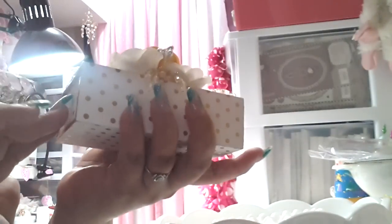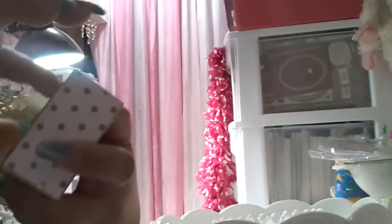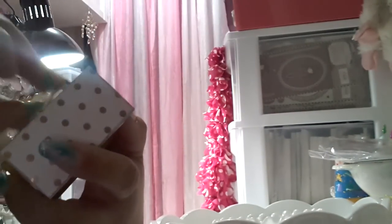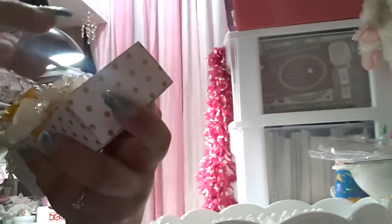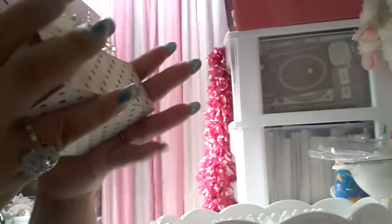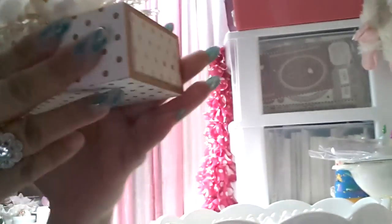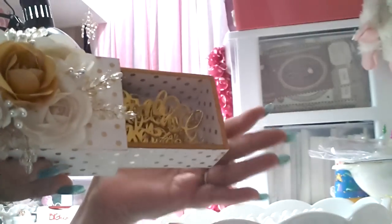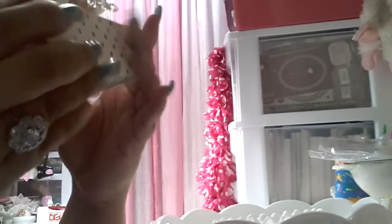And inside I put die cuts, a lot of work of die cuts. I cut out four or five different dies with words, and I put them in gold because I want to coordinate it with the box.